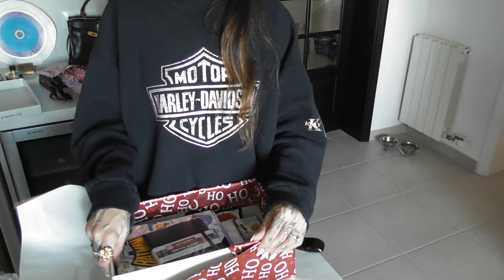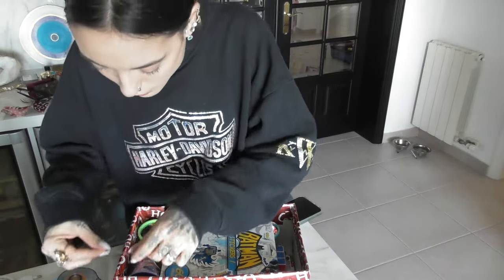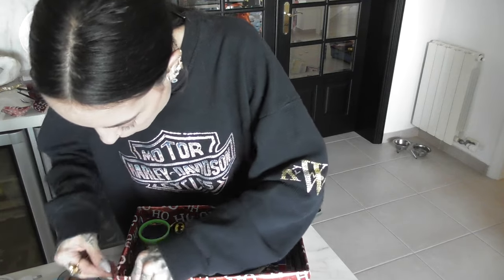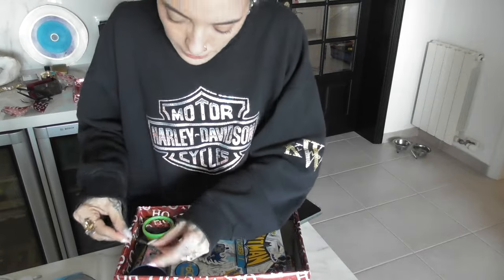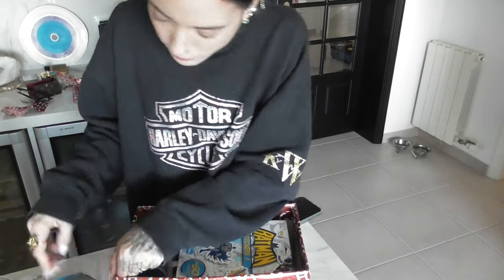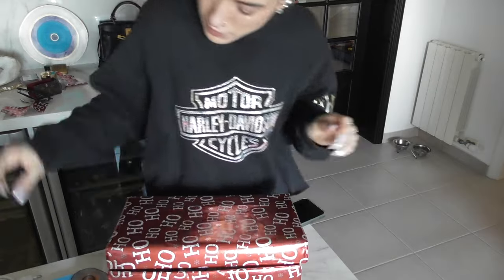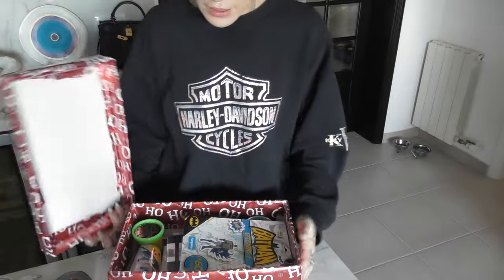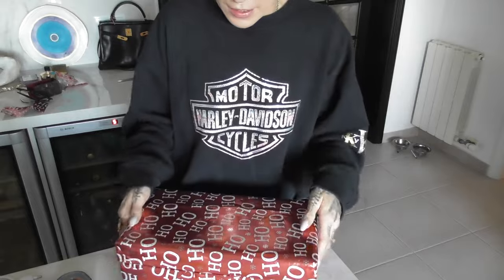Hours later. Ta-da! I'm just reinforcing the corners with tape so that when the lid goes on, a bit of a tight fit with the lid because of the wrapping paper, I don't want the corners to rip. But there you go, you pretty much get the gist. I'm really pleased with it.